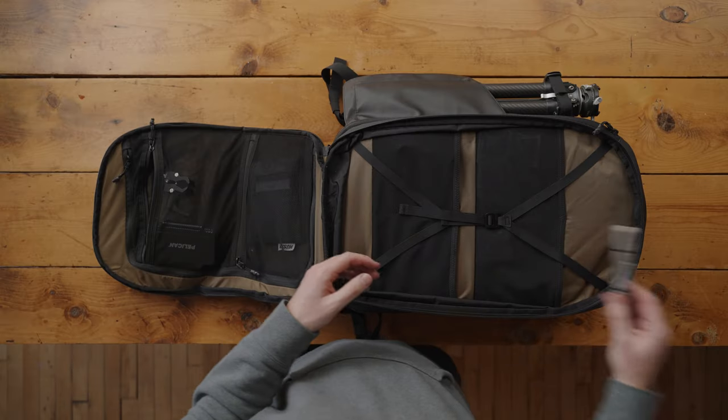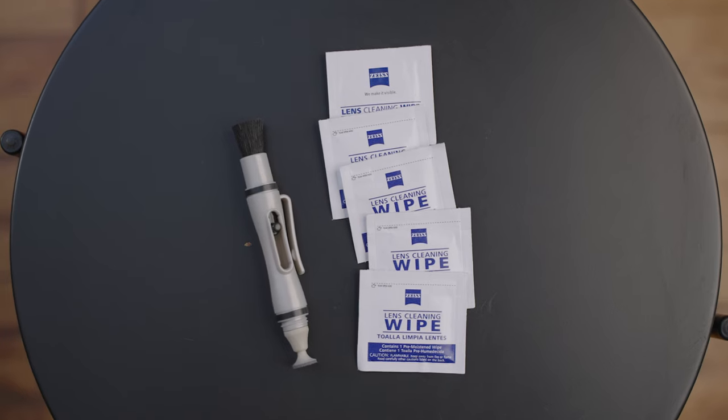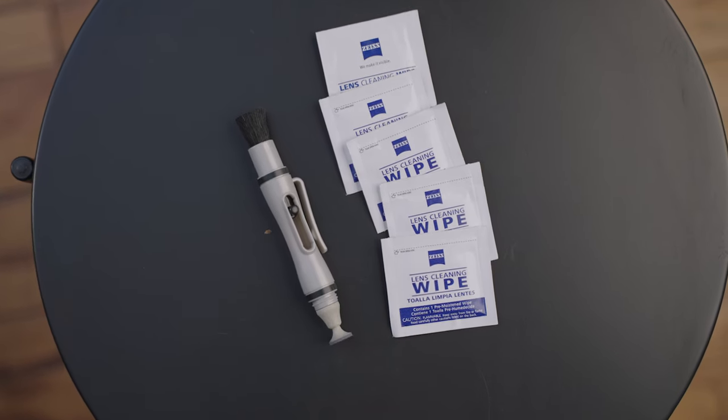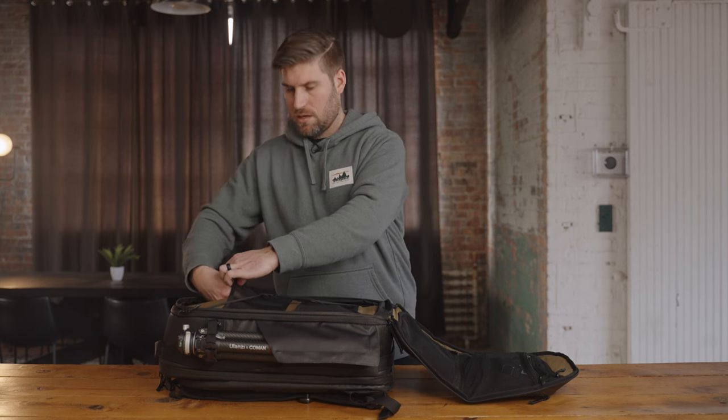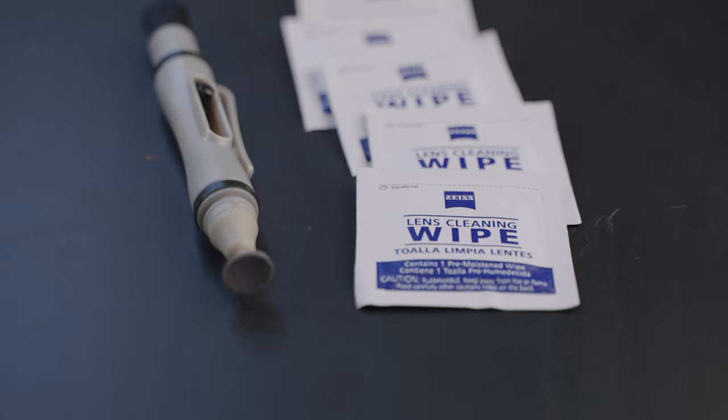Up here, I have a lens pen, so microfiber on one side and a little brush on the other, just for cleaning stuff. Always good to keep stuff clean again. And I also have a bunch of these lens wipes in here, Zeiss lens cleaning wipes. One of my friends gave me like a pack of 1,000 a couple years ago, so I just keep them kind of everywhere for tech gear, for camera gear, for just about anything.